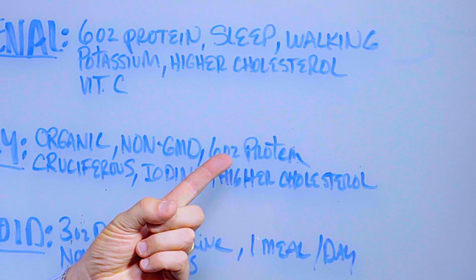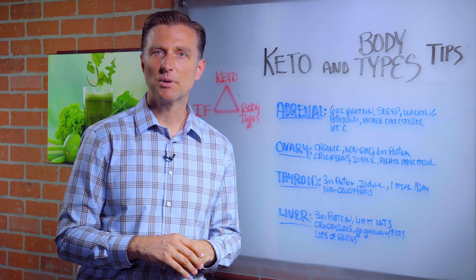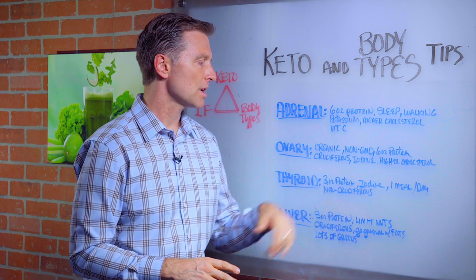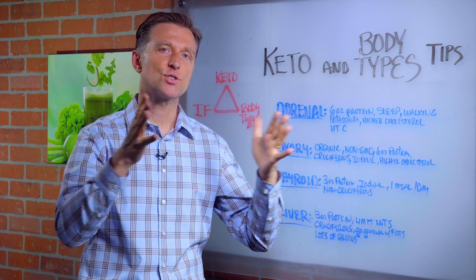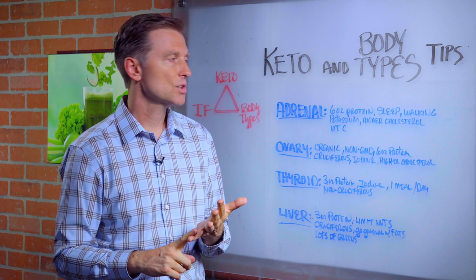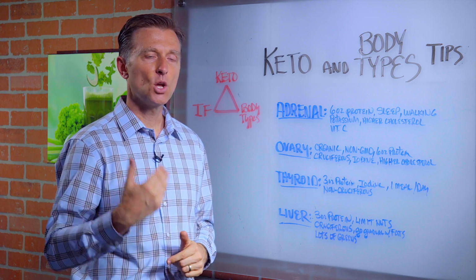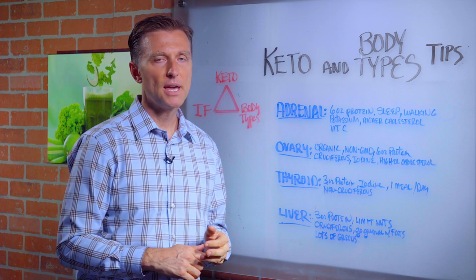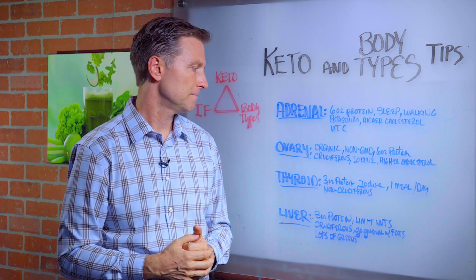You want to go a little bit higher with your protein. 6 ounces of protein is generally the recommendation, but it really depends on how much you need personally. It could be a little less, but generally it's a little bit more. Test it out. Cruciferous vegetables are very important with an ovary problem simply because they are anti-estrogenic. Okay? So that's why you want to include them. Brussels sprouts are good, kale is good, kale shakes, those types of things. Iodine is good too in the form of sea kelp because it lowers estrogen naturally. Higher amounts of cholesterol, because the hormones that are made from the ovary are steroids and they need higher cholesterol as a precursor.